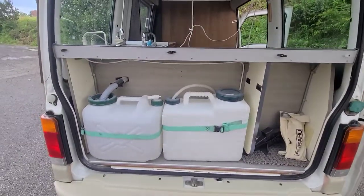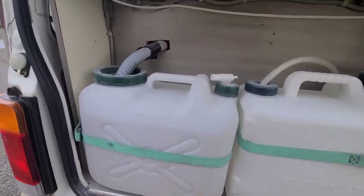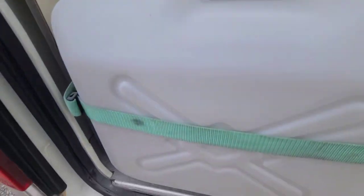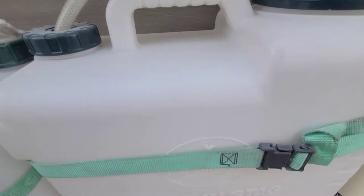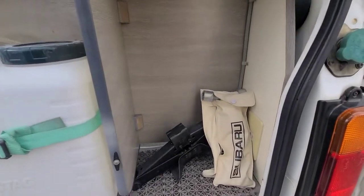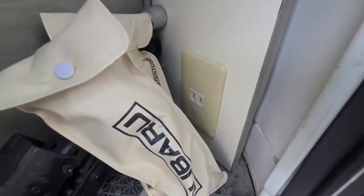Two water tanks. One's, I'm guessing, for gray water. And here's for the fresh water. Here's extra space for the jack. Electric outlet. The jack tools.